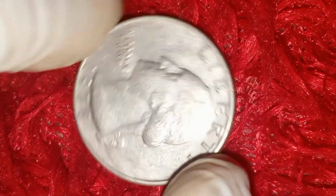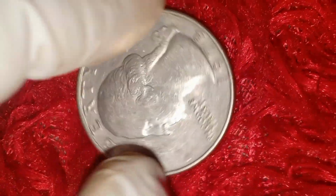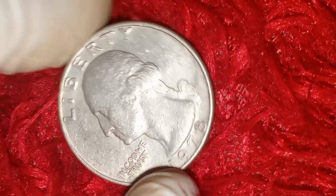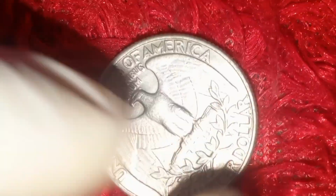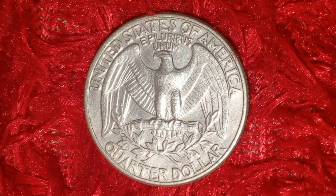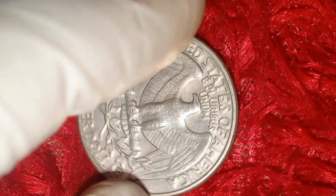It's important to note that the doubling should be visible to the naked eye, especially in the larger letters of the word Liberty. You should be able to spot the double die without needing to search for it too hard. The clearer the doubling, the more valuable the coin.